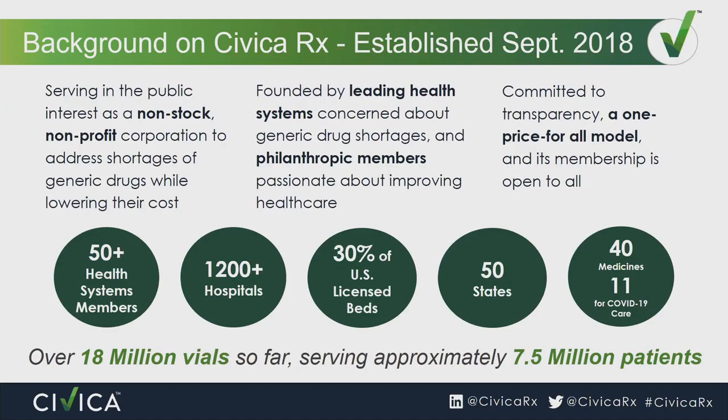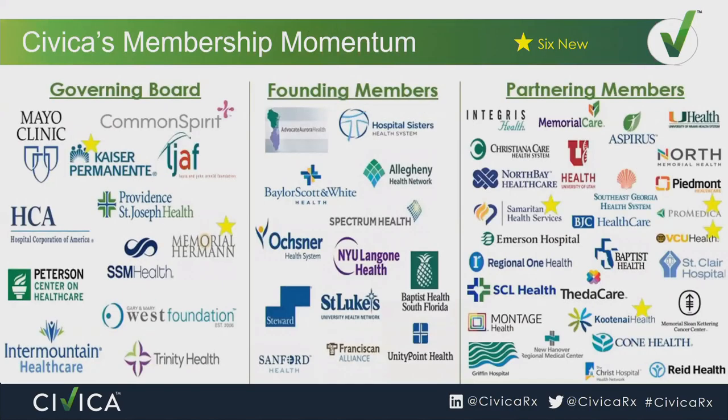We have 40 medications currently being manufactured. The interesting point of this conversation is that because the clinicians who provide that clinical care were the ones that prioritized the medications that Civica manufactures, 11 of those, right at the get-go of wave one of COVID-19, were used in COVID patient treatment in facilities and hospitals across the United States. In just over a year, we've delivered over 18 million vials. We assess that has served about 7.5 million patients in clinical care.